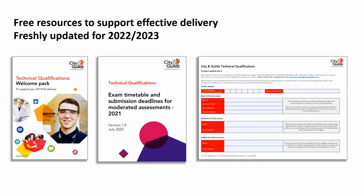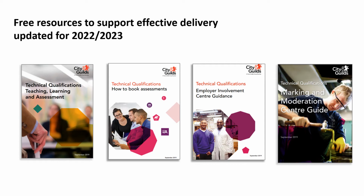Following on from the previous screen, you can see here how each document will look. Each booklet is reviewed and updated each year if required. This slide shows the welcome pack, the timetables, updated each year, and the contact update form. Please ensure you complete this with contact details of staff to ensure you will receive timely updates throughout the academic year.